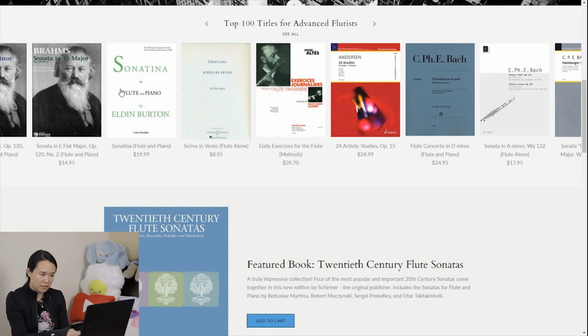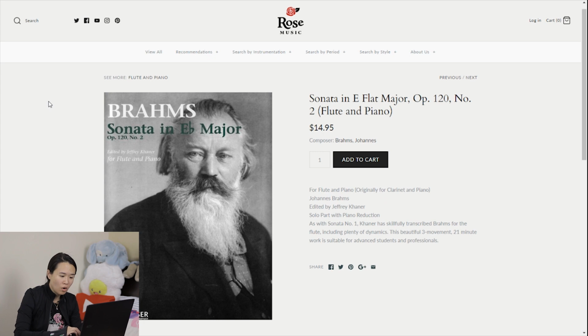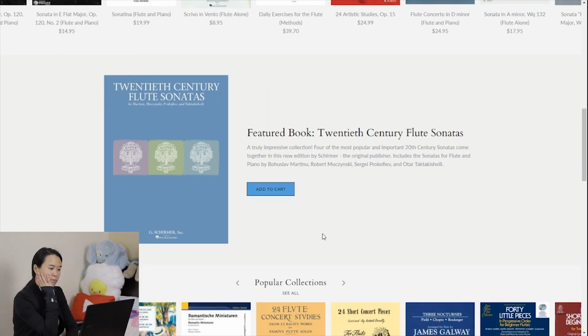This part is basically the Impulse Buy section. Yeah, I haven't actually played this before. Oh, it's originally for clarinet and piano. Oh, that's why. There's also You Might Also Like. I like it. Good one, Julian. Okay, this is just really a question for Julian, but how long did it take for you to do that? You must have put in so many keywords and tags for all of these titles for it to generate a You Might Also Like section. Let's see. Featured book, 20th Century Flute Sonatas.